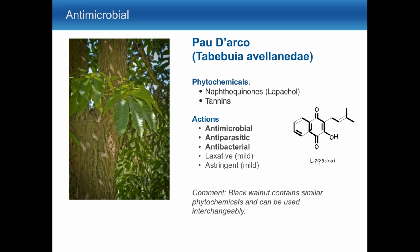High amounts long term probably is an issue with people as well. I know that people working with certain hardwoods may be at increased risk of getting certain types of cancers, and that may be related to some of the resins. And I don't know if these are long term, if I'd want people taking this all the time. But short term, to kill off a bug, that would be the indication for it. In addition, it does have some mild laxative effects.